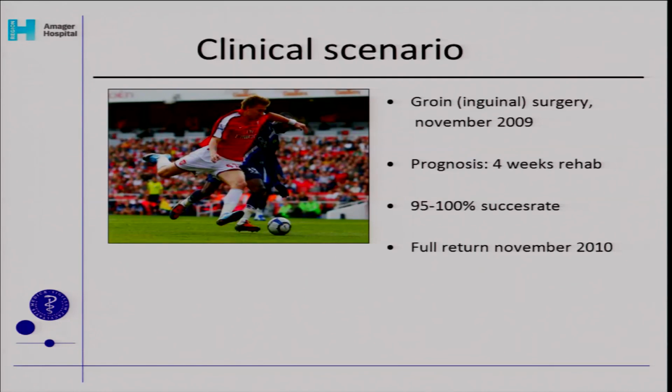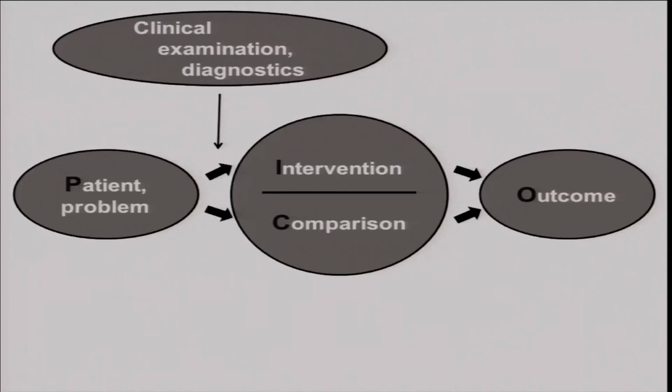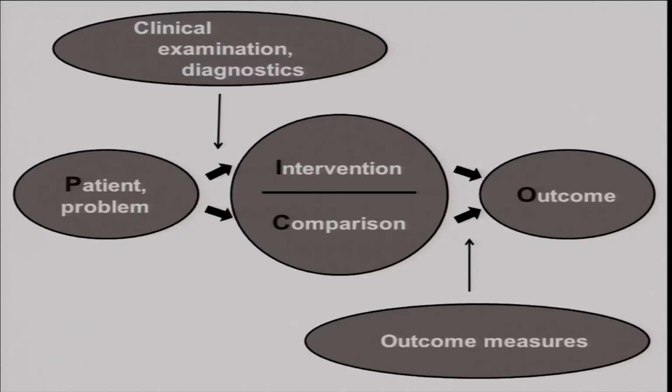But again, one of the main problems here is that it's mainly the people doing the surgery or conducting the studies deciding when the return is and how the result is. So we actually looked in the literature to see whether there were any outcome scores that could look at this in a more objective way. So that would be the other thing we would put in our model. We need outcome measures here.